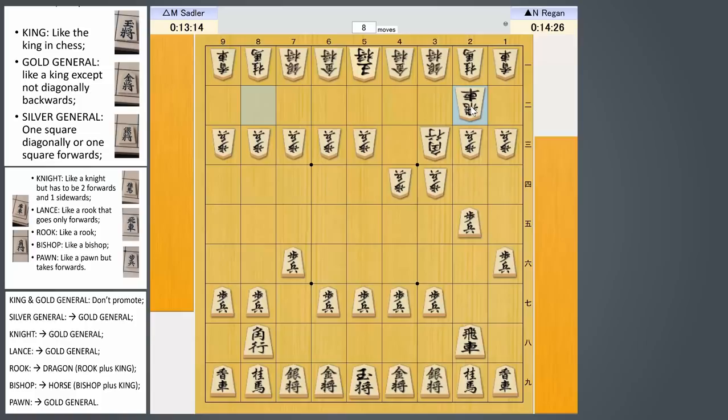Okay. So what I'm reading into this is that Matthew's probably going to put his king over on this side. And I think I've read this as a very defensive move, so he's obviously pretty afraid of my Shogi prowess. What I'm going to do, I think I might put my king over this side as well, I guess.